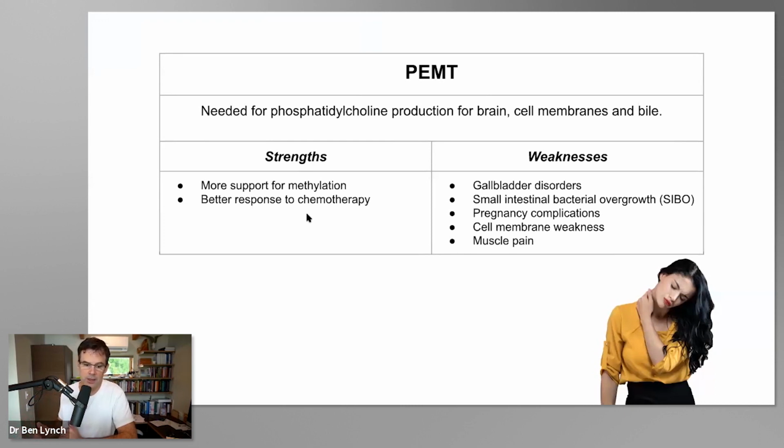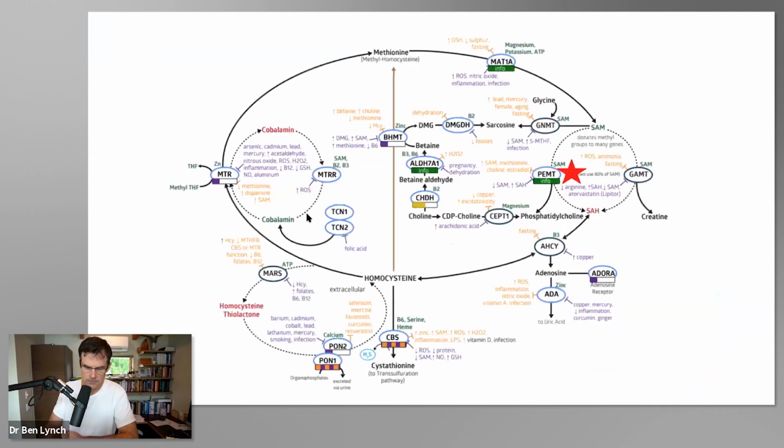So PEMT is an extremely important gene for every single one of your cells, and for your gallbladder and your digestion and nutrient absorption. It's just grossly underrated. And so here it is on the pathway. And so this is a new methionine cycle pathway.